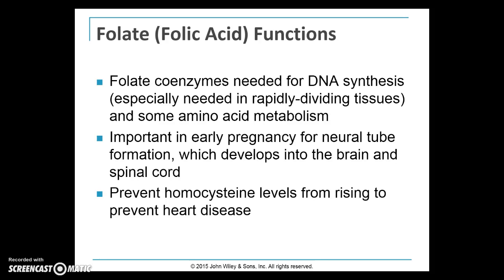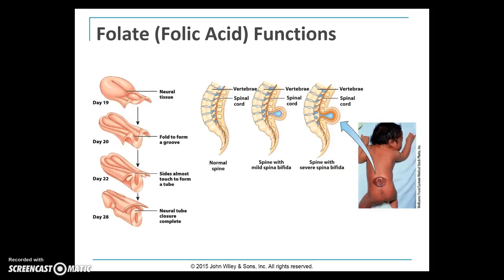Folic acid, we're going to talk a lot about folic acid throughout the chapters because it's very important. Folate is a coenzyme needed for DNA synthesis, so especially needed in rapidly dividing tissues and in some amino acid metabolism. So it's important in early pregnancy for neural tube formation, and it helps with brain development and spinal cord development. If you're deficient during pregnancy, that's where we start seeing neural tube defects. It prevents our homocysteine levels from rising. We saw that in a previous picture, and that helps to prevent heart disease.